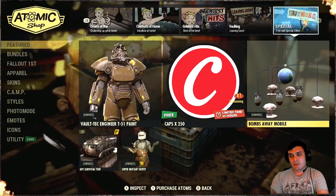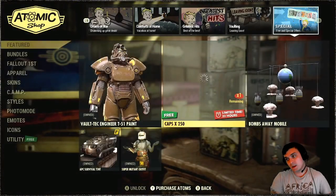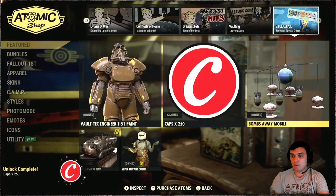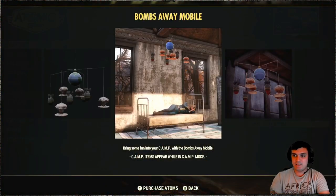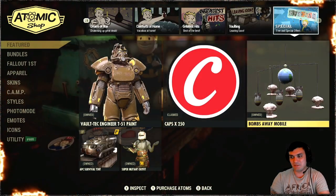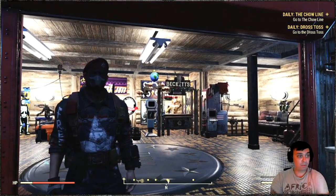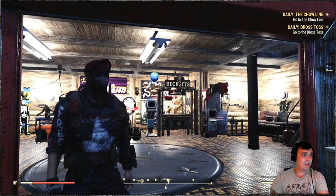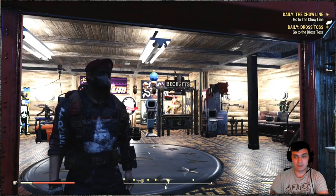Alright, so for today we've got free caps, so don't forget to pick those up. And the item I was talking about was Bombs Away Mobile. This is actually one of my favorite camp items. I've been using it since I got it, and this is a pretty old item. I personally just find it pretty cool. If you decide to buy it, by the way, the price is discounted, and instead of 500 atoms, it will cost you 350, so that's a 30% discount.